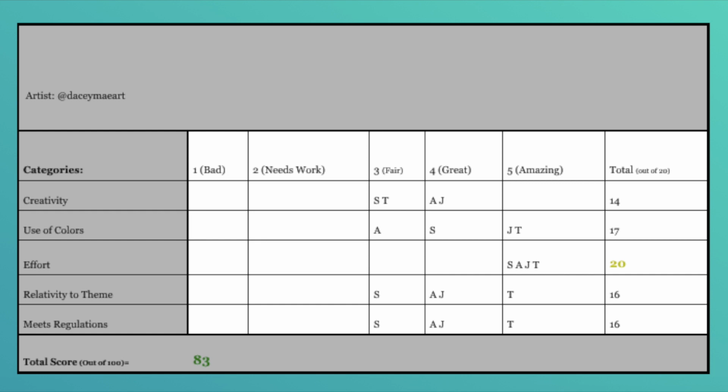Let's go into effort next. Effort. You are the only one in this competition to get a 20 in a category. So congratulations for getting a 20 in effort. That seriously takes a lot. That means all of us think it's amazing. Number 5. So we see there is huge effort in this.